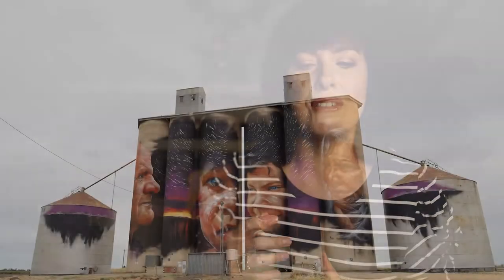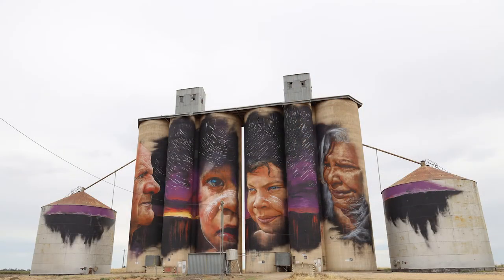So we also picked up some other brochures at the same time. And they just tell a little bit about what you can see in the area. There's also a great little place to go at Murtoa, but we didn't have time to stop and have a look at that. We travelled on to Sheep Hills, which is the second silo, and the artist is a Melbourne-based artist, Adnate, and he tells the story of Indigenous people and their native lands.